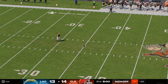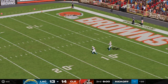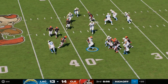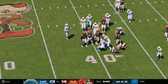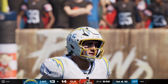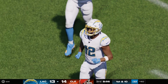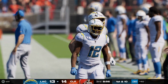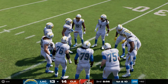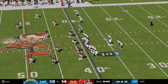Certainly a tightly contested first half, and you'd expect more of that here in the second half. A one-point game as quarter three begins. And this will wind up working out well. He's going to take it up to the 40-yard line. Good return. The Chargers offense ready to get going again. They'll have it first in this third quarter. The deficit is one as they'll search now for that go-ahead score. They'll come up first and 10 at the 40.